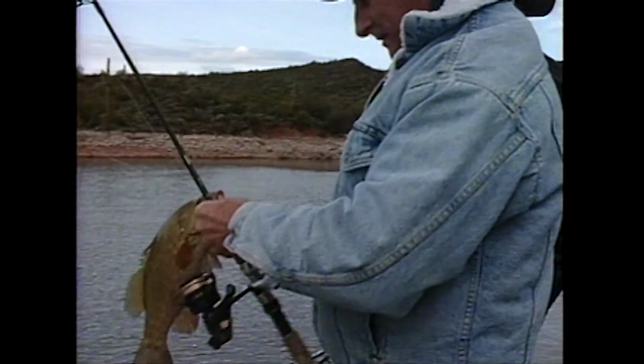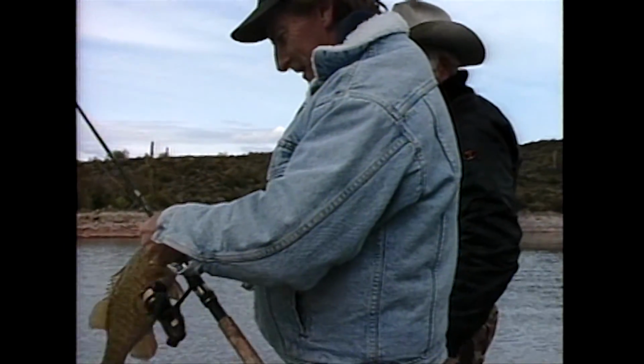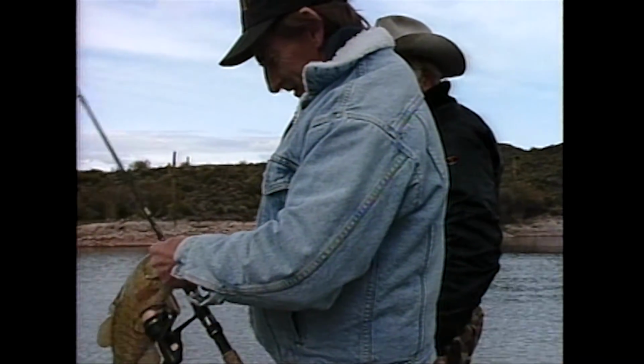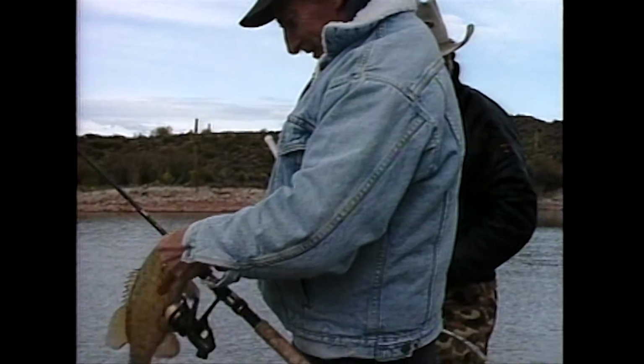There you go, John. All right. Just hold on to him. I got him. He just barely didn't have him. Oh, he didn't have him too good. That fish wouldn't even jump. That's like a largemouth did on us.